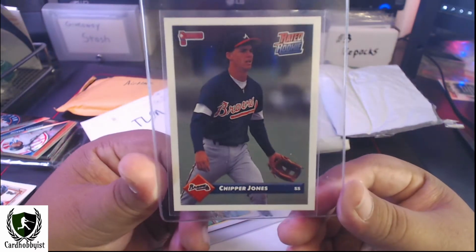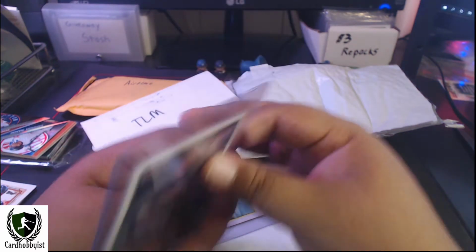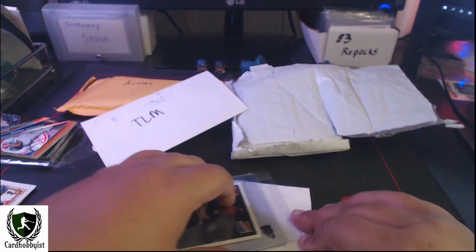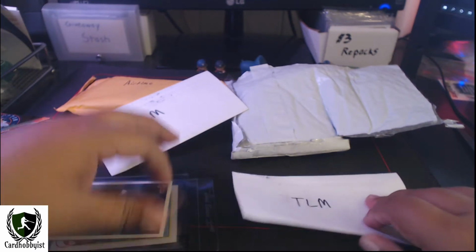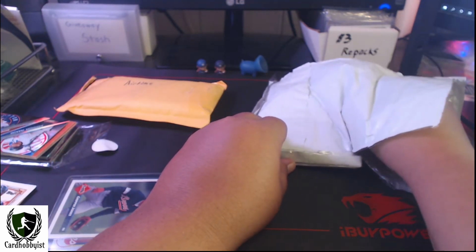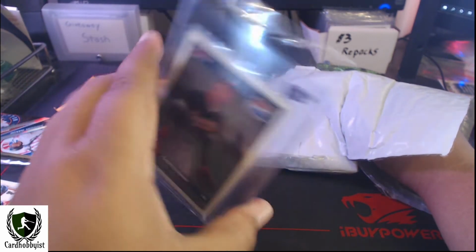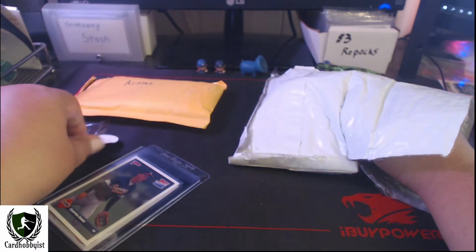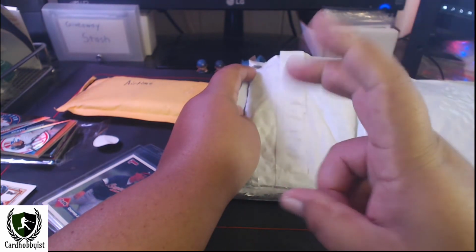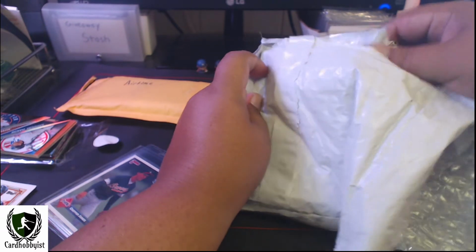Chipper Jones, '93 Donruss. There's a card I know I didn't have. Technically not a rookie. He hadn't played yet in the majors up until this point, but the way rookies were determined in that era were kind of strange. We had multiple cards in '91 that are considered true rookies, even though his rookie year wasn't until 1995. The same goes for Jeter, Mariano. Their official rookie cards were a few years before they even made their debut in the majors.